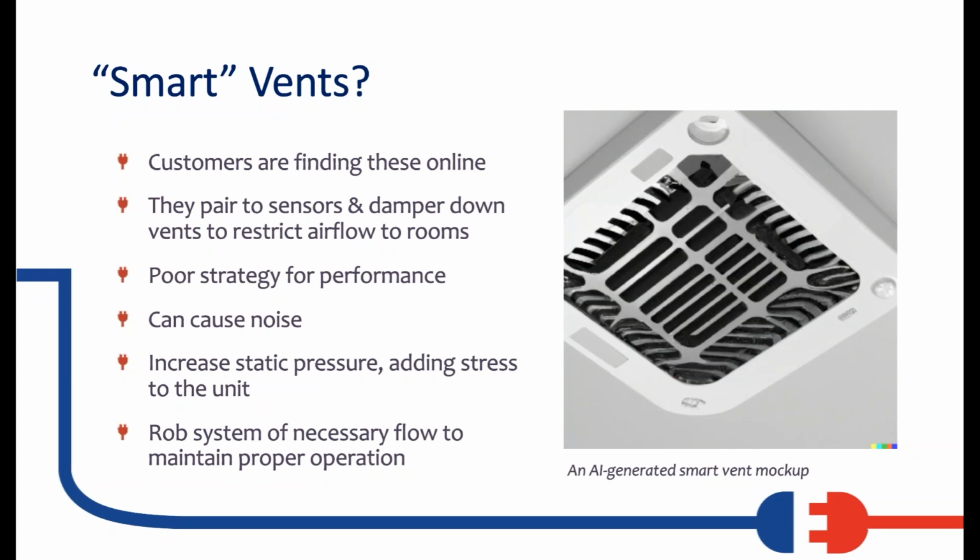But these are really available online, and a lot of people are buying them, and people are asking us about them more and more. So I guess they're spending some money on marketing, but it's really a poor strategy if you're looking for a system that performs. When we install our systems and design them for the house, we're designing those systems so that they have the correct airflow for each room, and then we're designing the capacity of the system to provide that airflow. So when we choke off the airflow to one room, it can often have an adverse effect on the rest of the zones in the house and on the performance of the system itself.